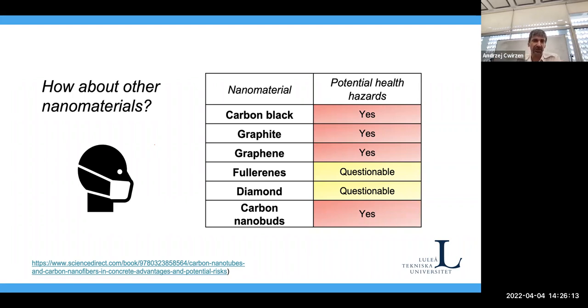If one has to work with carbon nanomaterials, one has to have special masks which can catch those tiny particles. Normally you can buy those, but you cannot just use a normal dust mask to protect yourself against nanomaterials. So this is also important for the mixing processes, working in the laboratory, or even working at the mixing plant.